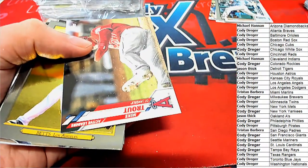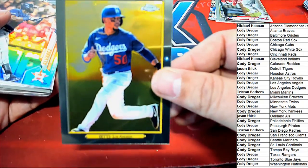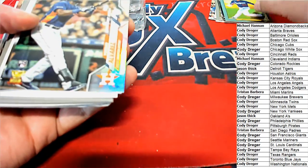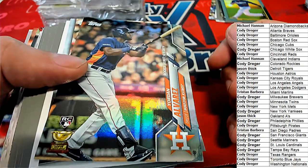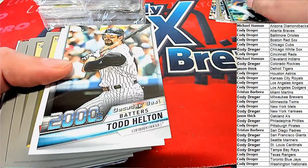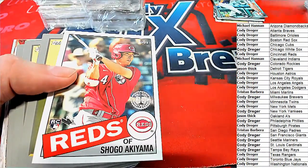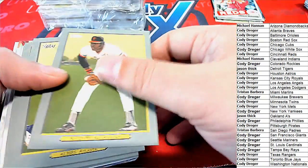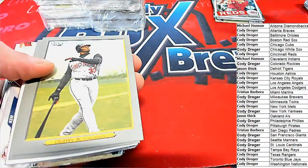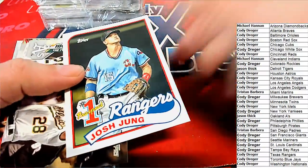There's a Mike Trout. And this is a special Mookie Betts for the Dodgers owner. Look at this Alvarez foil rookie. All right, nice Alvarez. Ooh, that's nasty, a foil. So we had two foils in a row. It's just a cool looking rookie card there. That's great. Texas.